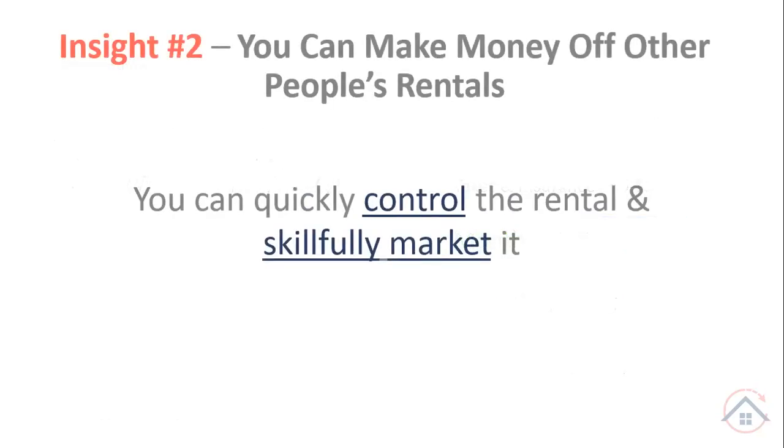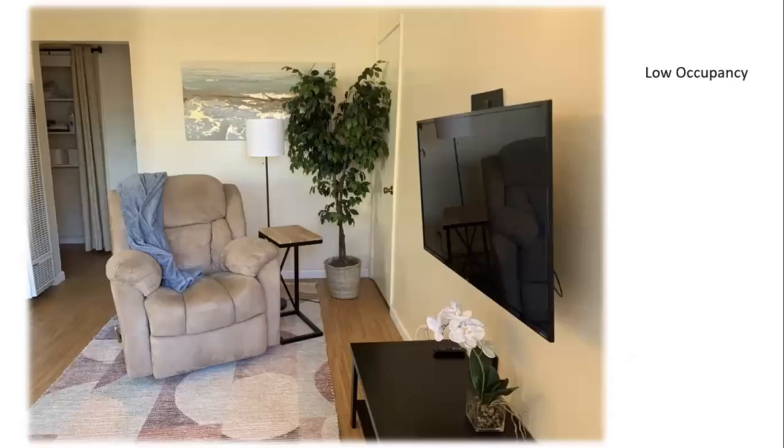All right, so that's the second insight I want to share with you, is that you can make money off of other people's rentals. This is a smart thing to do. Own some and rent some from other people. All you have to do is control the rental, all right, and skillfully market it. Skillfully marketing is what takes off the risk, okay? That is, if you were homeless and you knew how to market for extended stay rentals, you would get back on your feet. If you're penniless and you know how to market, you could do it.